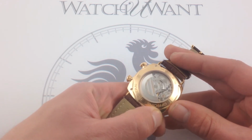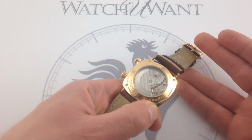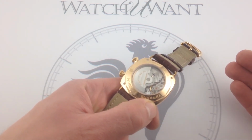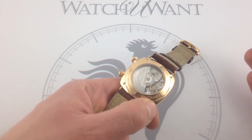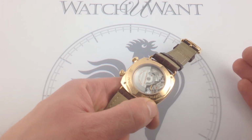GP is really a brand on the rise these days, having been awarded the Aiguille d'Or at the 2013 Grand Prix of Horology. The bottom line is that their stock is about as high as Jaeger-LeCoultre right now in the eyes of pure connoisseurs, those who are strictly in it for the watchmaking, not the hype.